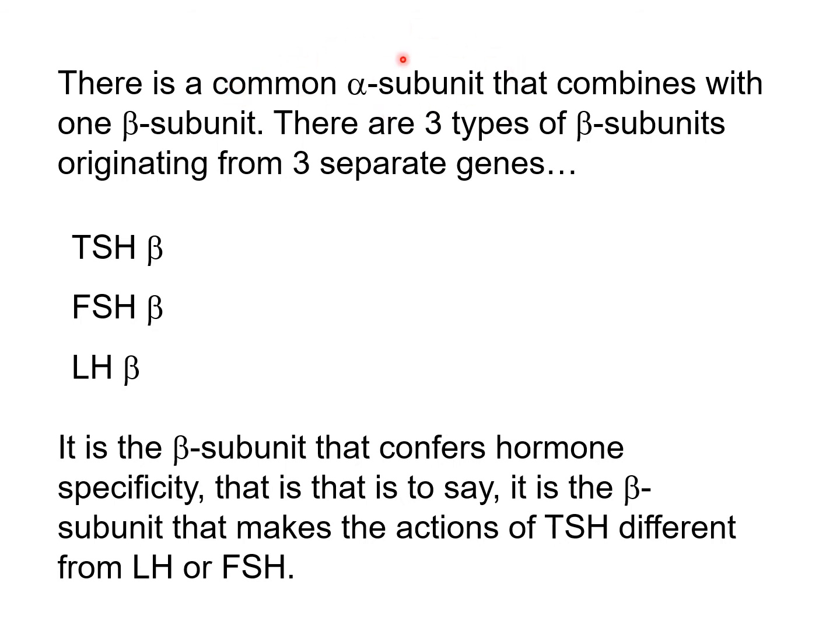There is a common alpha subunit that would combine with one of the beta subunits. So there are 3 different beta subunits. There's the TSH beta that would combine with alpha to give you mature TSH. The FSH beta with alpha gives you mature FSH. LH beta with alpha gives you mature LH hormone. So in the jargon of an endocrinologist, we say that the beta subunit confers hormone specificity. That is to say, the specific beta subunit gives us the specific effect of TSH that is very different from LH or FSH, for example.